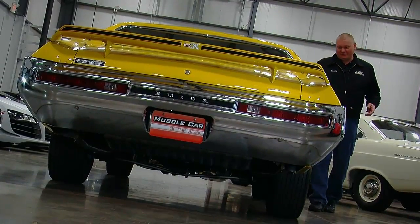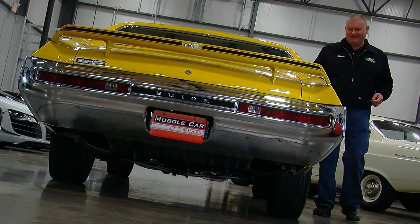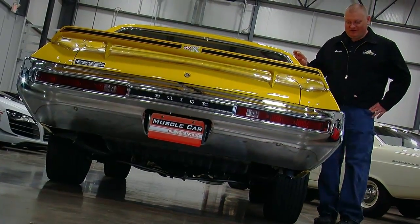People always ask me if I could pick one car for myself out of the brothers' collection, what would it be? You're looking at it. This is the car that I had posters of on my wall in high school.